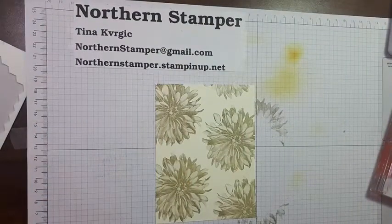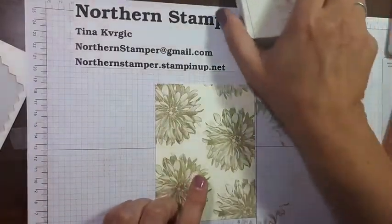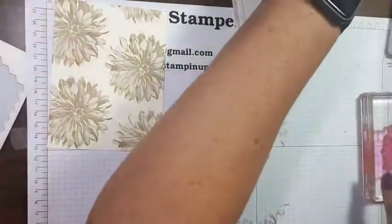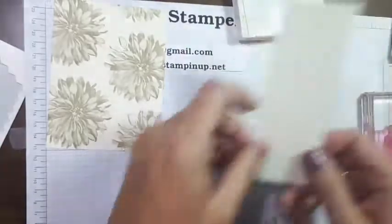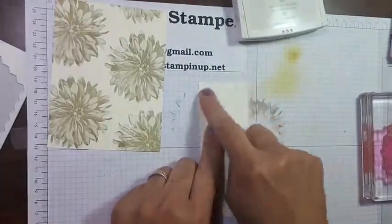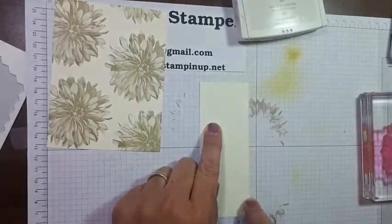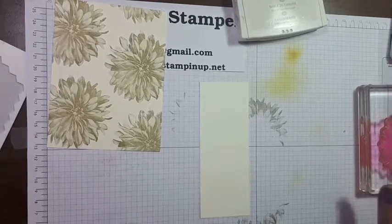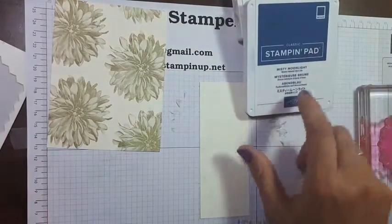I'm not going to do much more on that with this, so I'm going to put it off to the side. And I'm going to bring in this strip of paper. It's 2 inches by 5 1/4. And what I want to do here is use a different color. I'm going to use Misty Moonlight.